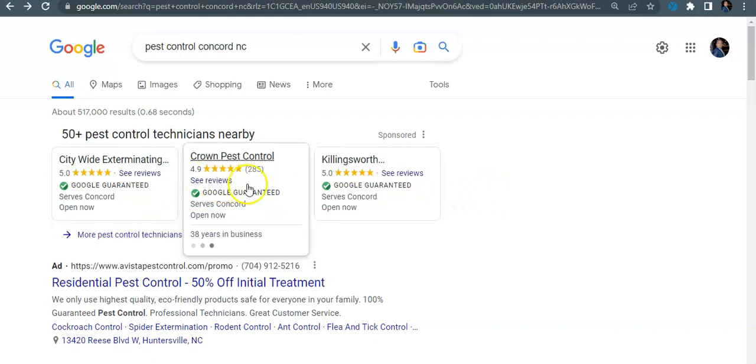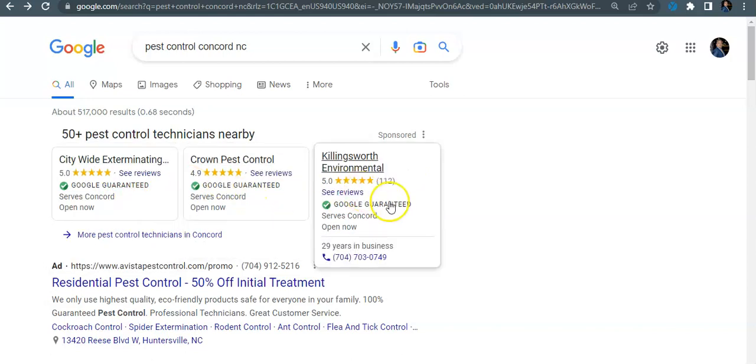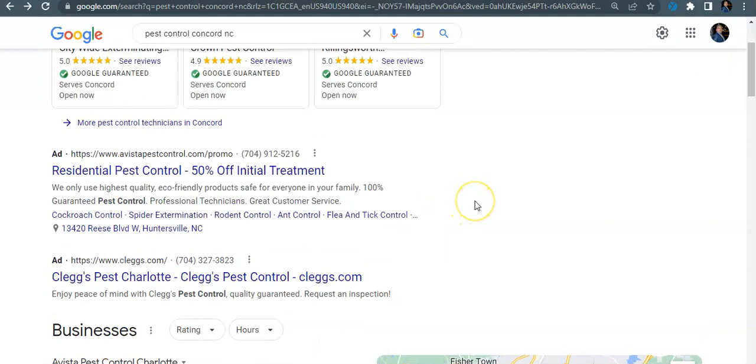So the first thing you're going to see up here is your local service ad, your Google guarantees. These are really good to get in, very effective. And the reason why is people trust these reviews. They trust this Google guarantee, and it's at the very top of the page. Very convenient for the users. The only downfall to these are they are a little expensive, but Google does back up their products, so I would advise you to seek in getting in there.